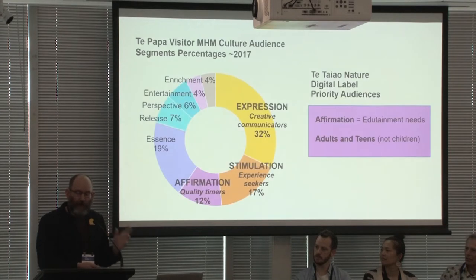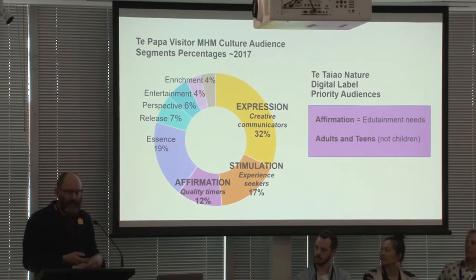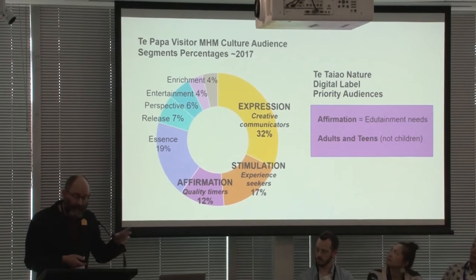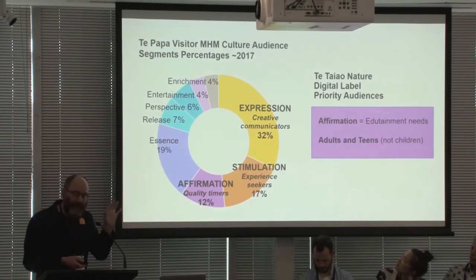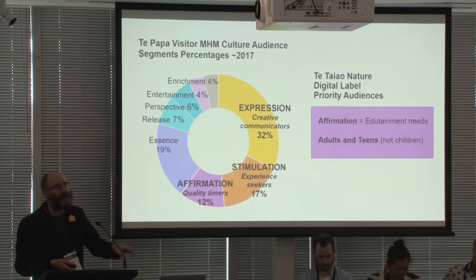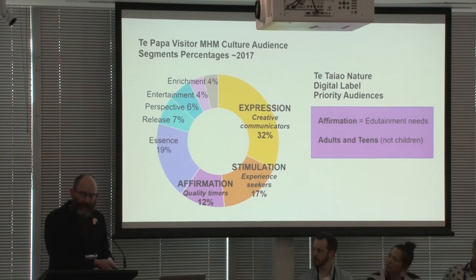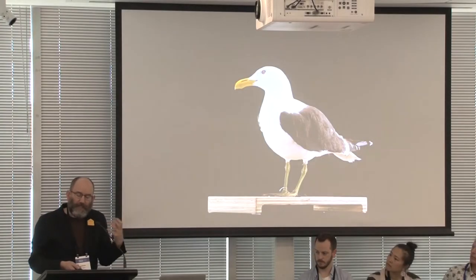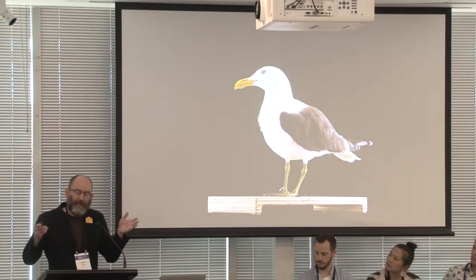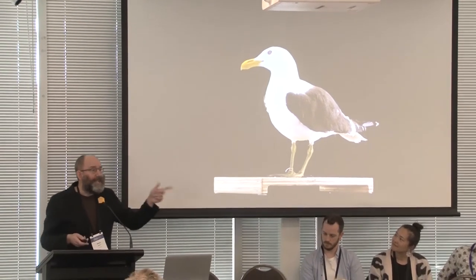The priority audiences for digital labels were a subset of Te Papa's range of visitors, and you may have heard Frith speak more on this in detail, which is great. We were focused on adults and teens who wanted to learn more. With the digital labels, that was our focus. The primary goal for Te Taiao digital labels was to answer the visitor question, what is that and why is it on display?